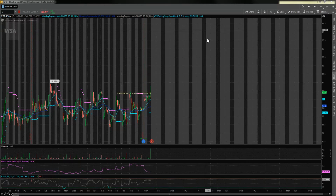Anyway, so this is Visa, closed at 83.17. Expected move is $3. I've sold the 87 and 90 strikes expiring this week, and looking for it to stay below $87 by expiration, or tomorrow. We'll definitely see a large chunk of profits as long as it's below those levels. So anyway, this has been Visa. This is my earnings play.